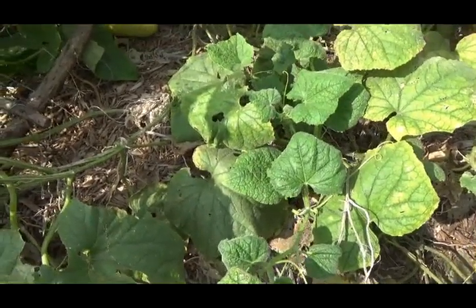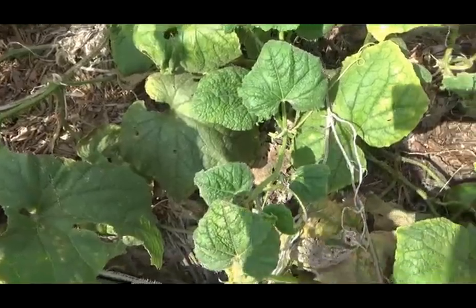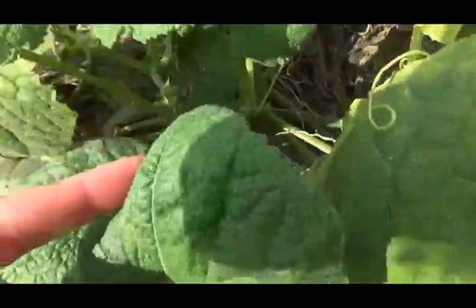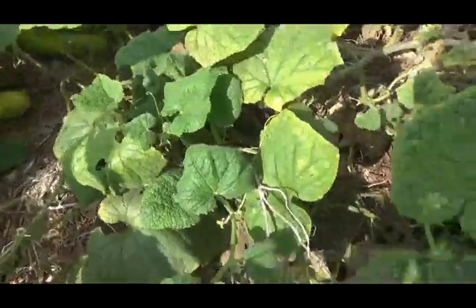So this is a hybrid that does not require pollination. It is self-pollinating. You see all these teeny tiny baby cucumbers growing. Bees did not make that happen. The ants may have helped a little bit. All the ants that are helping the aphids.